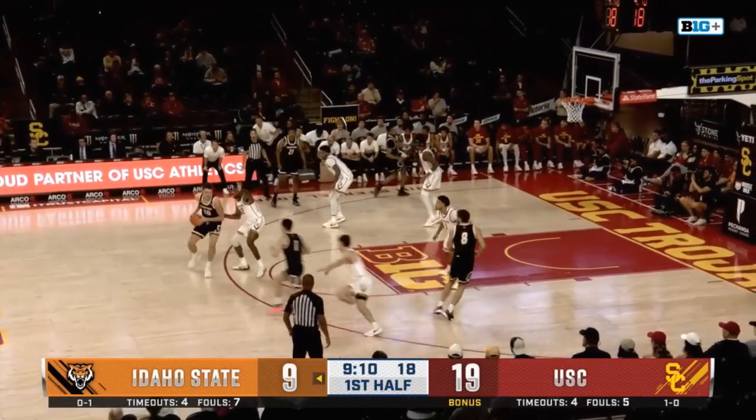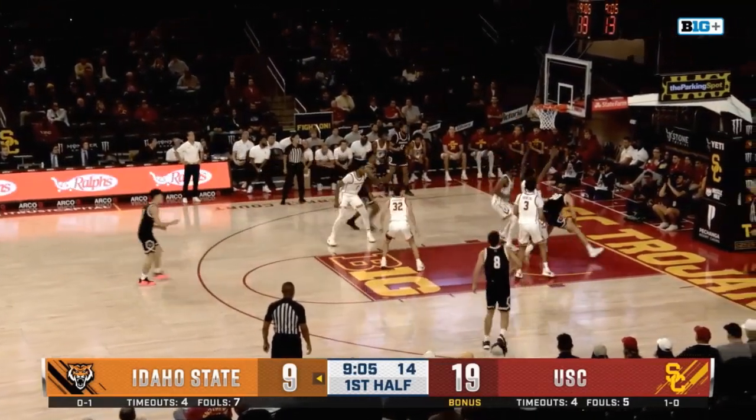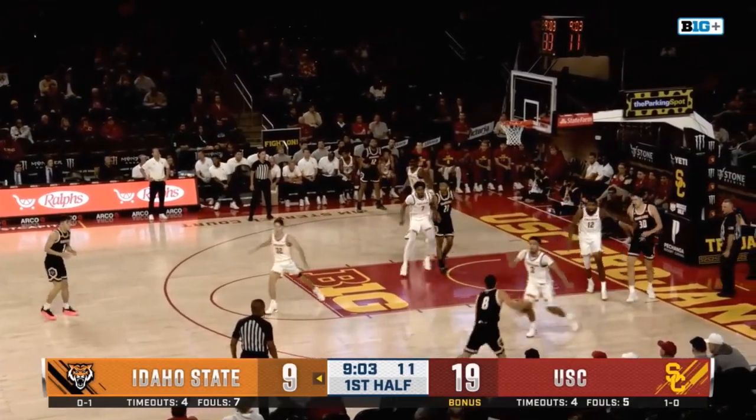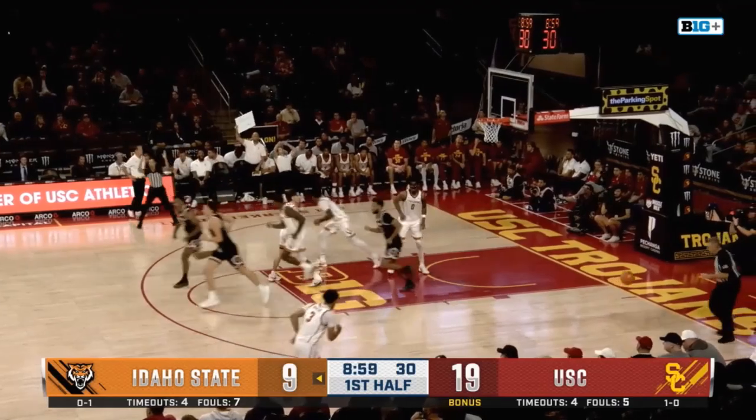Isaiah Griffin. It's with Darling. Lobs inside, under the basket, Otten. Looks for help. O'Neal lines one up, connects.